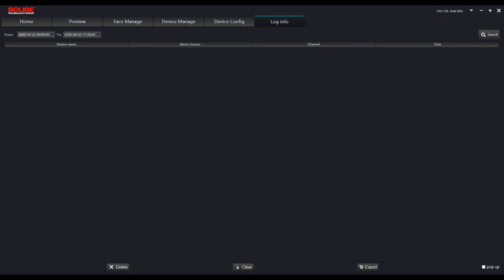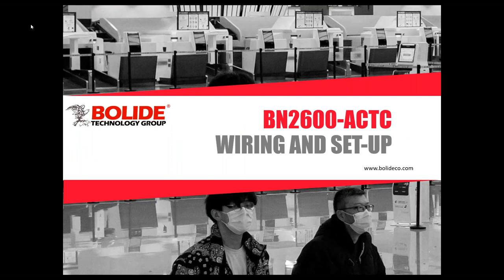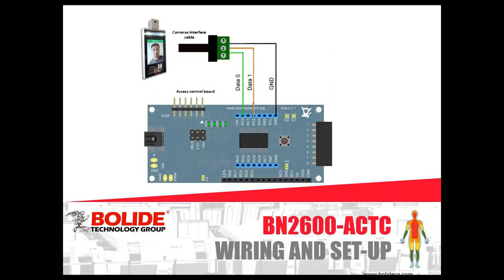So we show the basic camera functions, the menu interface from the browser and from the VMS. Correct. Okay, let's go on to the next phase, wiring this up. And we got a lot of questions as far as wiring this up. So how do you get the camera to interact with, a lot of times, they have existing card reader systems already in place and an access control system already in place.